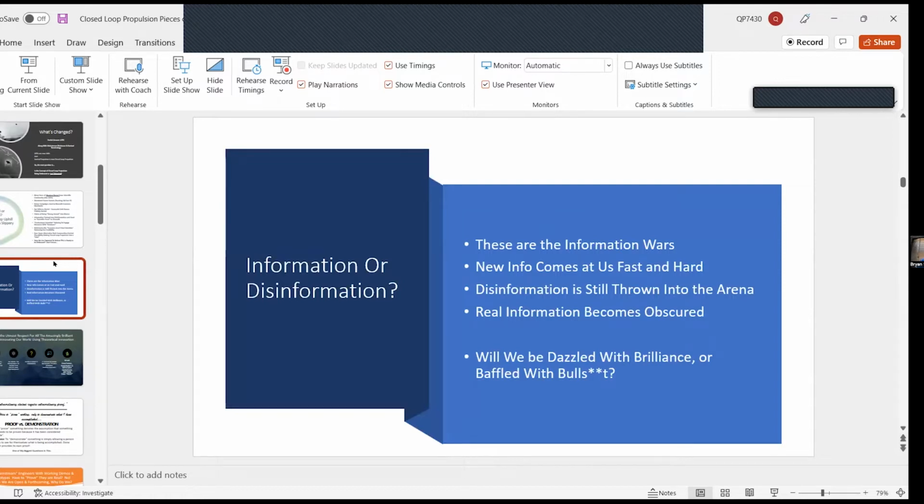So, information or disinformation. These are the information wars. We hear a lot about it on the news. New info is coming at us hard and fast, and we sometimes don't quite know what to take and what to believe. Disinformation is still thrown into the arena, and it just confuses everything, making real information very obscured. So the old saying: will we be dazzled with brilliance or baffled with bull? Well, I guess we'll find out.